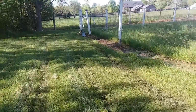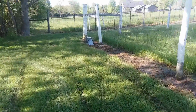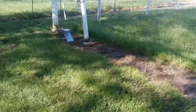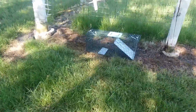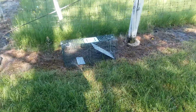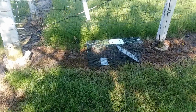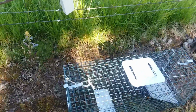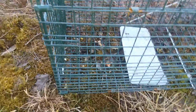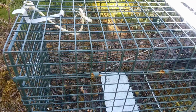So right over here is the 4th and final trap. And the trap is tripped. But did we get something in it finally? Alright. Going towards the side. Oh, would you look at that? Huh? Look at that. Nothing. But the bait is gone completely.